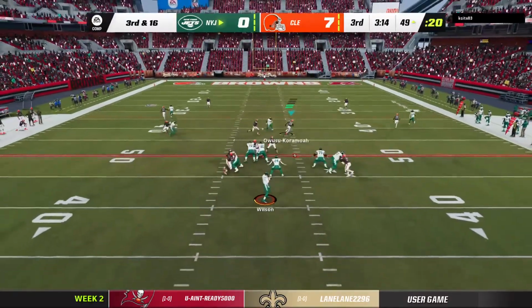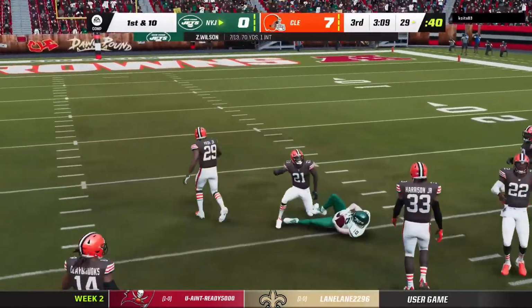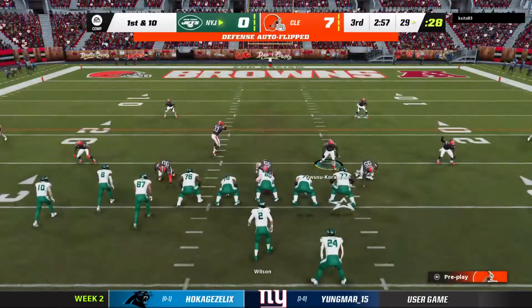Now it's Wilson. And they're going to have another first down as he's going to be tackled at the Browns' 29-yard line.